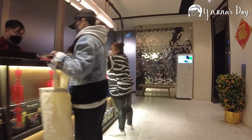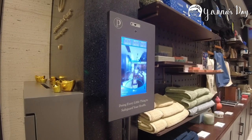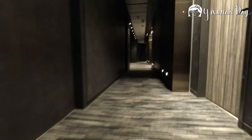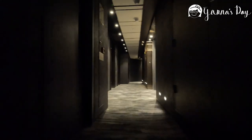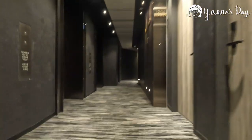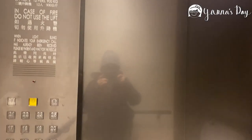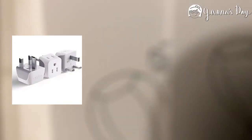In Hong Kong, my mom had some troubles with her SIM registration, but luckily, the staff helped us. I don't remember much because I was exploring the hotel lobby, but I heard one of our rooms wasn't ready yet. We got two rooms because we are in a group of five, and they only allow a maximum of three persons in a room. Here is a tip, bring a Type G plug.